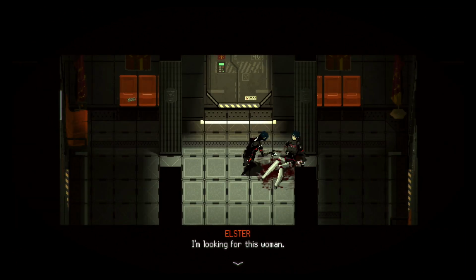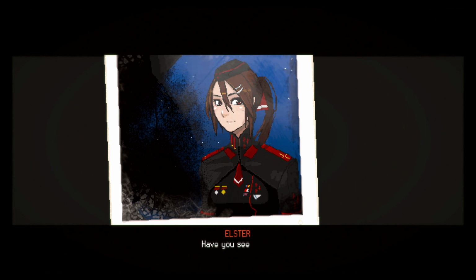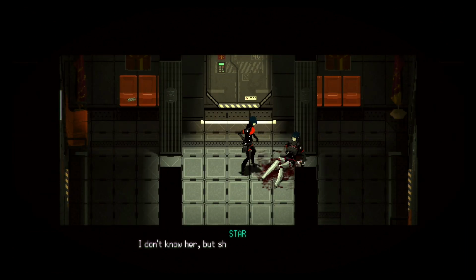I'm looking for this woman. That's not the same photo. I'm almost positive that's not the same photo. She had white hair and she wasn't wearing a hat. Have you seen her? I don't know her, but she might be one of the workers.